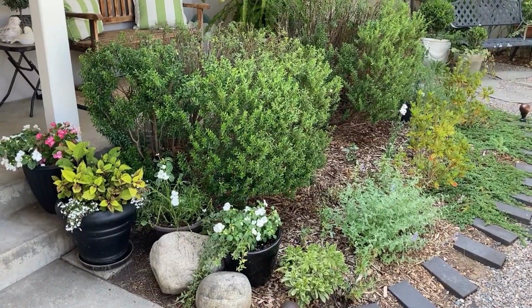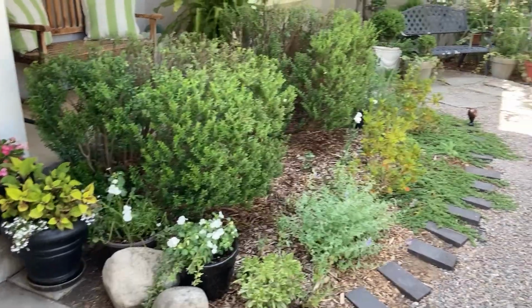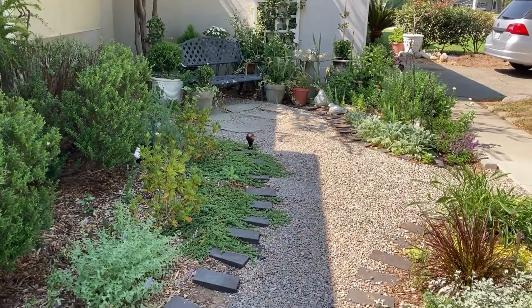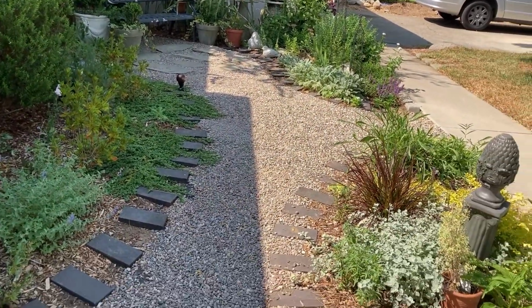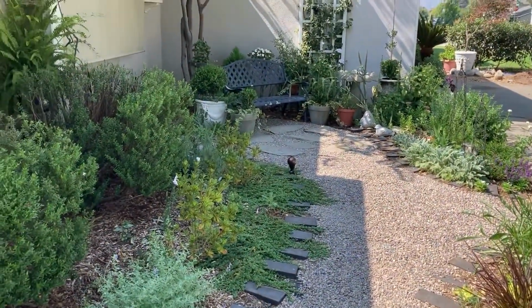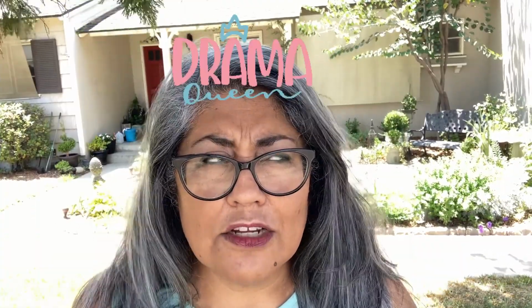This has been a very lovely, fast-growing area, all of it actually, and it makes me happy when I come out here. I do spend time out here. When it's cool enough, I sit on that bench back there and I read or enjoy something to drink. Well, it looks like I'm wilted too, just like that plumbago. Does that make me a drama queen?